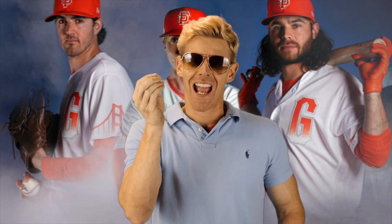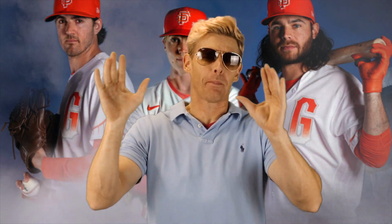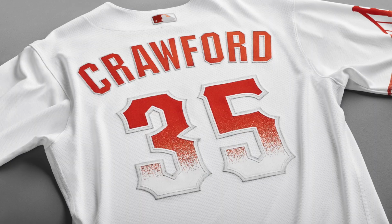thing, so the Giants decided to do something bold with these uniforms, and they put the fog on the jerseys, and it just didn't quite work. I can appreciate the boldness of it, but it looks like a mother was changing her child on the back of this jersey right here, and she spilt some baby powder all over the bottom of the numbers right there. It just doesn't quite work.